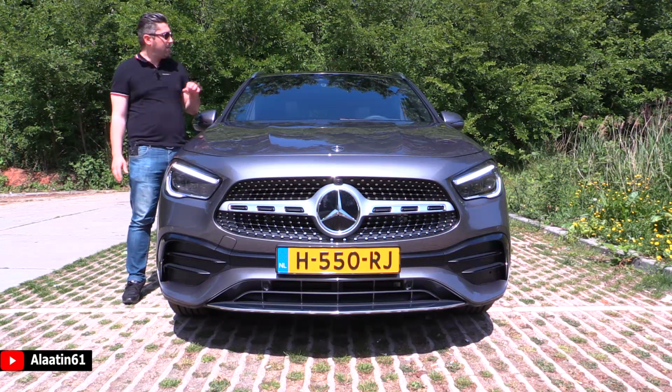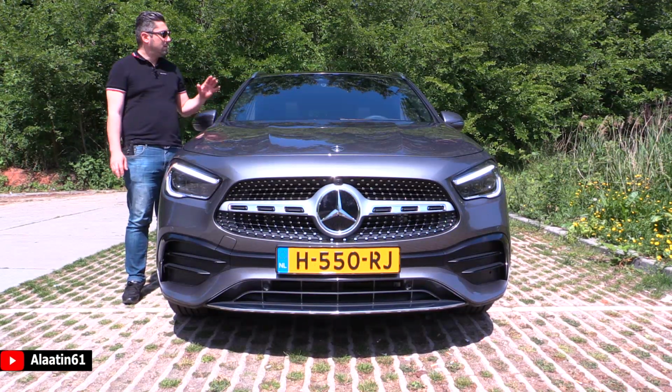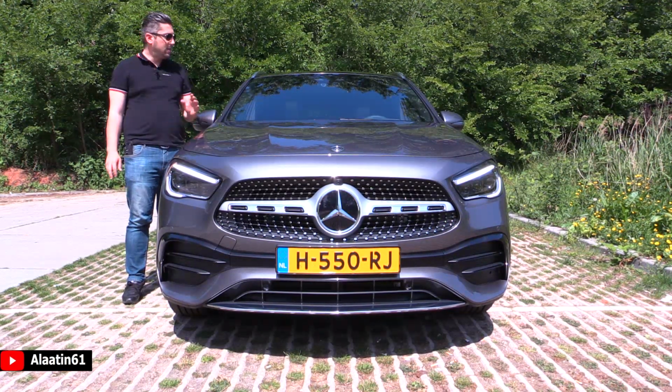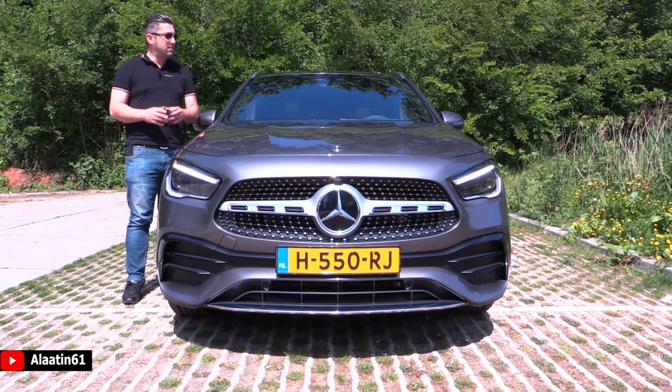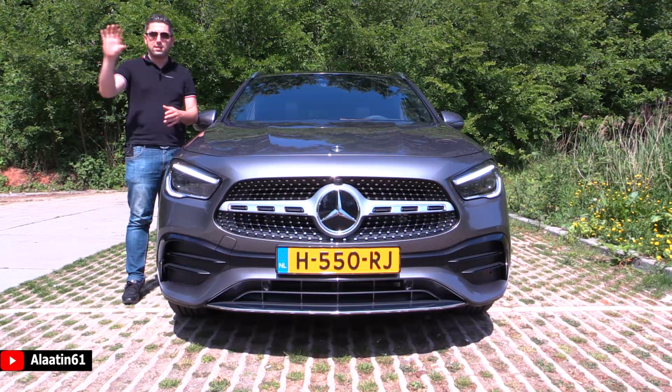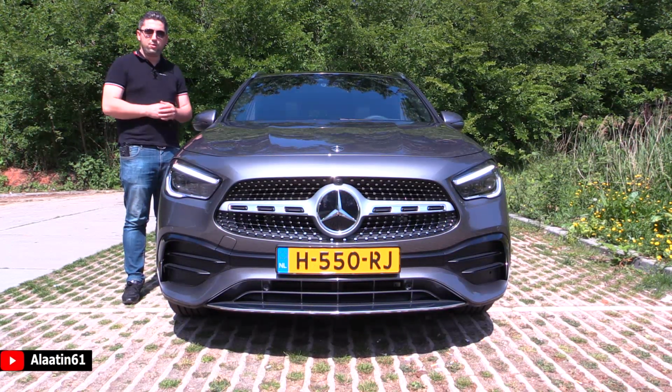And of course there are cameras located behind the windscreen for the lane assist, the steering assist and the adaptive cruise control. And when you come at a traffic light, the cameras turn on so you can see the stop lights better. And it has a new feature.